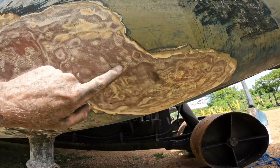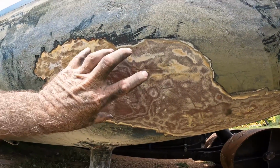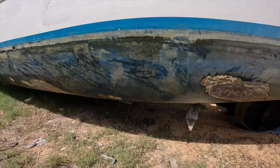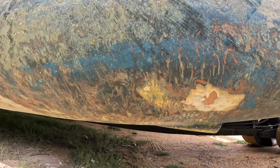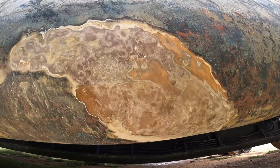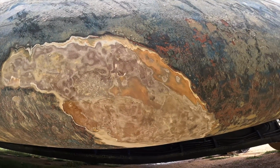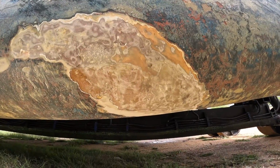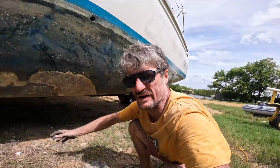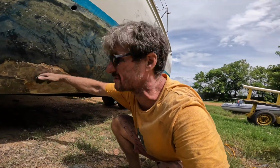And here I'll do this whole section, and then here it'll be the same, a small piece, 3 layers, and then some thickened epoxy. This is just scratching, and down here we've got no serious holes or anything. Well, there's no holes anywhere, but this is just deep scratching, grinding sort of where a coral head was just rubbing on here. So there's no pointy parts anywhere, it was just rubbing.